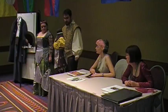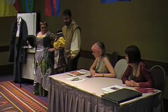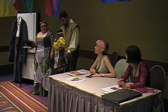So I would probably say it would take me about 6 hours to do a Regency style dress, and that's from cut to finish.